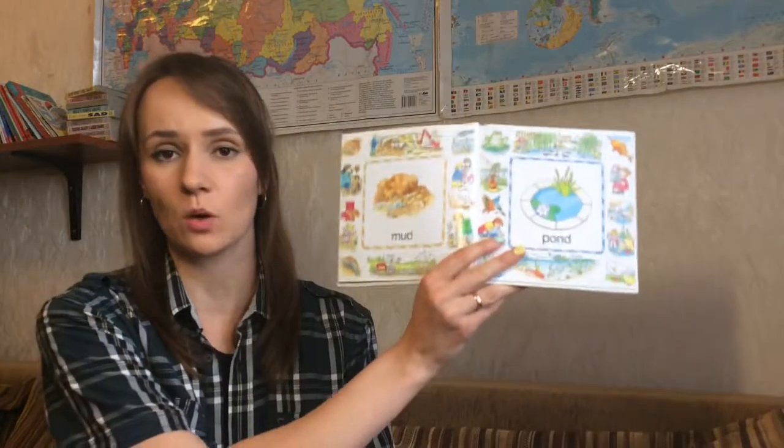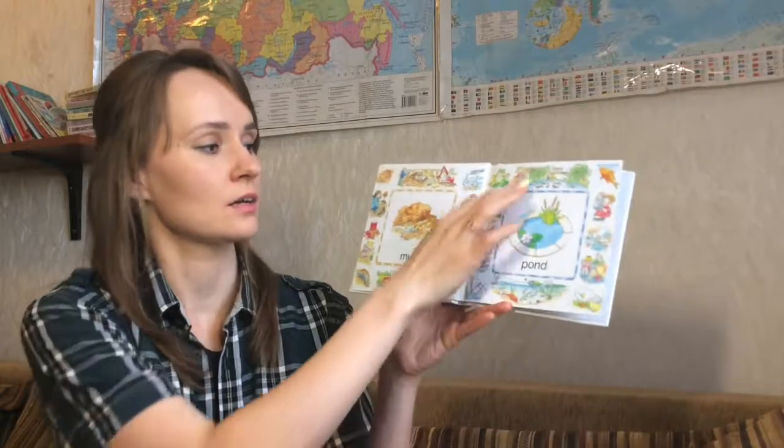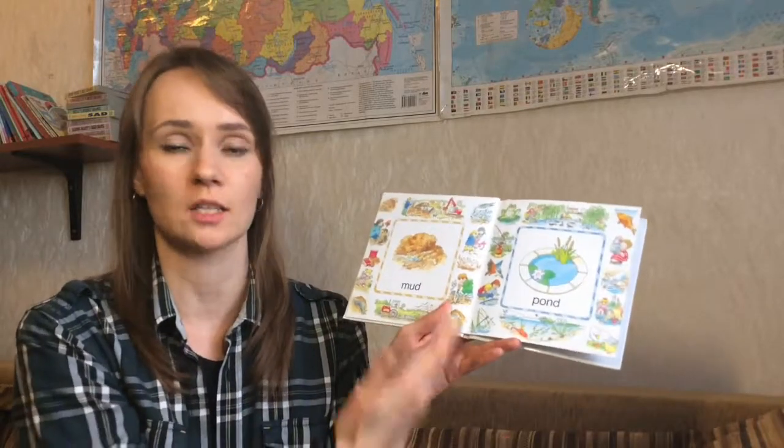So as your child gets older, the types of picture books they will need will also change. For example, when they get older, you can look into getting something like this, where we have one picture in the middle and then lots of related pictures around, and you can start very interesting conversations with your child about this subject.